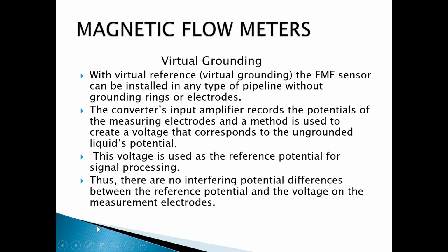This is a feature that is an option, typically adds roughly around $300 to the cost of a meter, which on a small meter, that's probably a lot. But if you've got a 60-inch meter and you're having to use exotic metal for the electrodes, that means you're going to have to use that same exotic metal for the grounding rings. In that case, the grounding rings could end up costing as much as the meter, in which case a $300 adder for virtual grounding is a pretty easy sell.